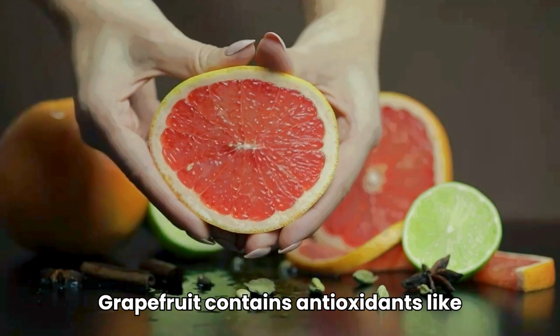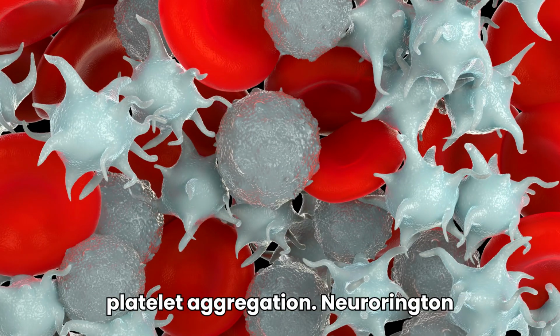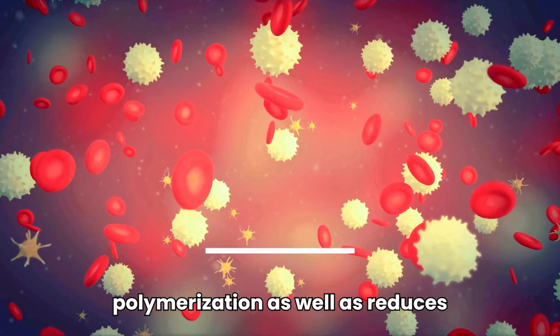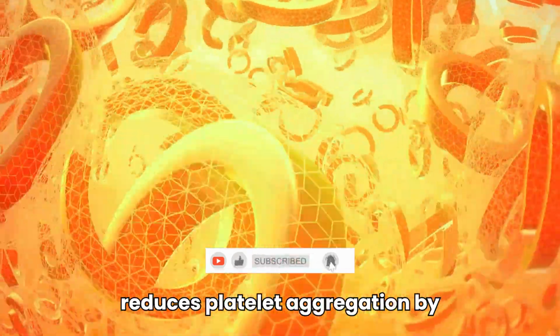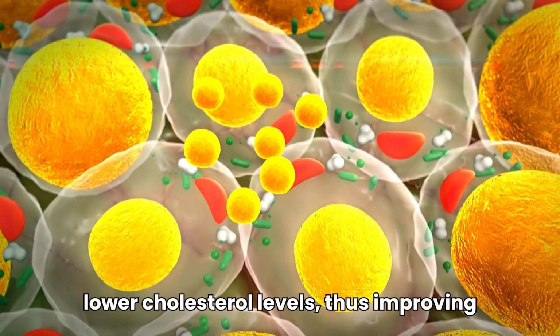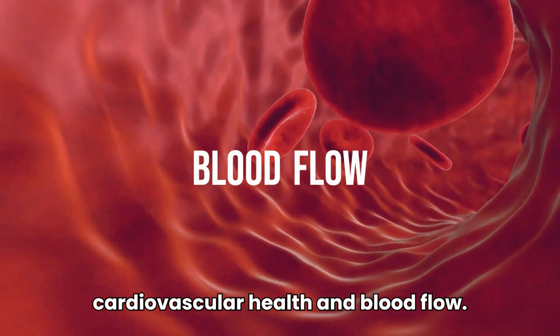In second place, grapefruit. Grapefruit contains antioxidants like naringin and vitamin C, which prevent platelet aggregation. Naringin extends clotting time and inhibits fibrin polymerization, as well as reduces platelet activation. Vitamin C also reduces platelet aggregation by increasing nitric oxide levels. Studies also demonstrate that grapefruit can lower cholesterol levels, thus improving cardiovascular health and blood flow.